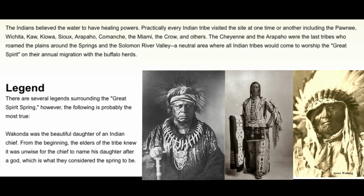Practically every Indian tribe visited the site at one time or another, including the Pawnee, Wichita, Kiowa, Sioux, the Arapaho, the Comanche, the Miami, the Crow, and others. The Cheyenne and the Arapaho were the last tribes who roamed the plains around the springs and the Solomon River Valley. All these tribes came to this neutral area to worship the Great Spirit on their annual migration with the buffalo herds. They would come and worship Wakanda, the Great Spirit, and receive that spirit water, that pure water, and heal, fountain of youth.